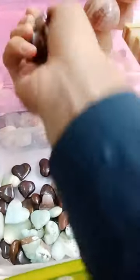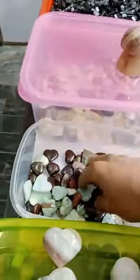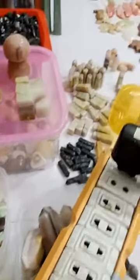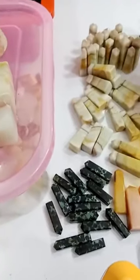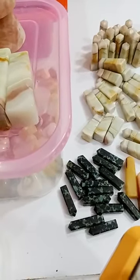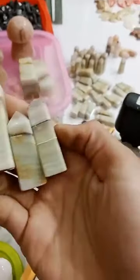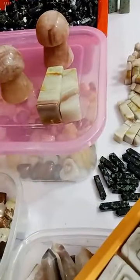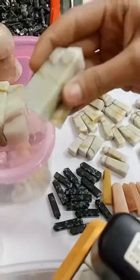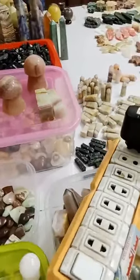The pink banded onyx hearts are so cute and amazing. So tiger eye hearts are also available. And the pink banded onyx mini towers are also available. You can see these are the pink banded onyx smaller towers we have. So if you're interested in these smaller towers, please write down in the comment section.